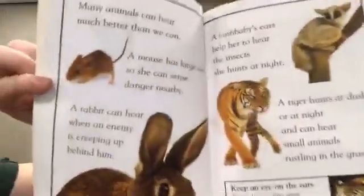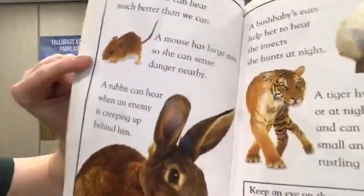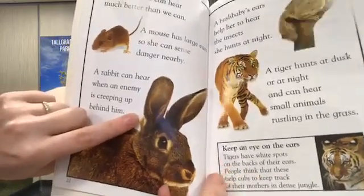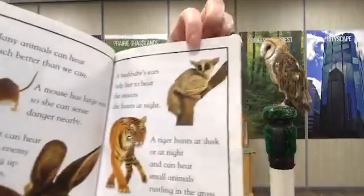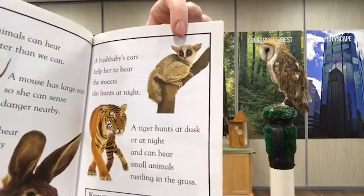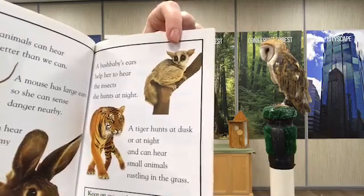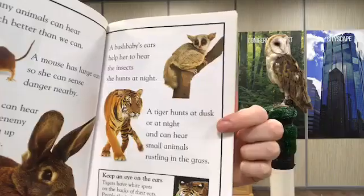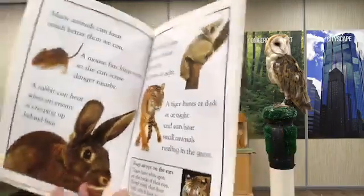So we have these tiny little fuzzy ears for hearing danger, or really big ears for keeping an ear out for any enemies. We have then 2 other animals using their ears for hunting. We have a bush baby listening for insects, and a tiger using those ears to find some larger animals to hunt.